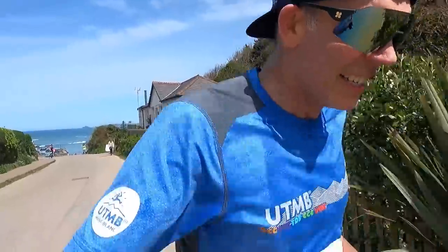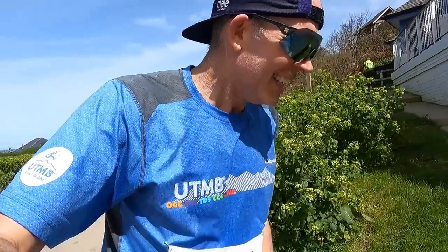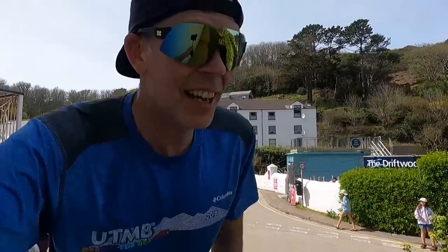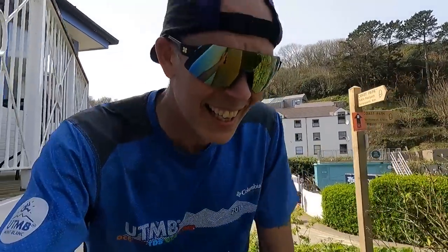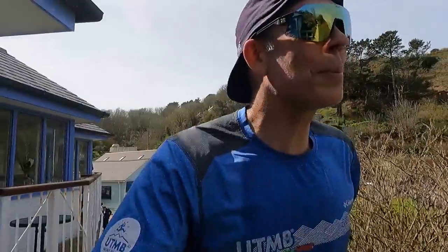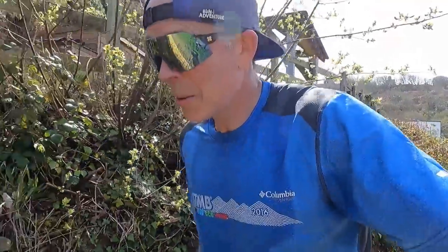Outside into driftwood, up the steps. Cheers, guys. Thank you. Up the big old steps. So we get up this climb, drop down, and then we've got them big old steps, Chapel Porth, which are super tough. Legs are definitely starting to feel it now, heavy on the climbs, but that's to be expected. We got the other gel in, so hopefully that'll give me a bit of a lift. But the old Nike Wildhorse 8 is still performing really good.